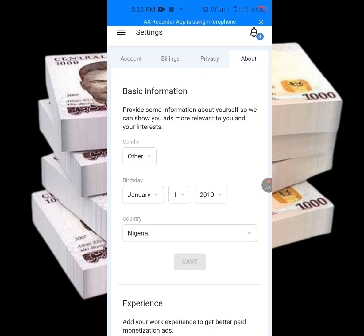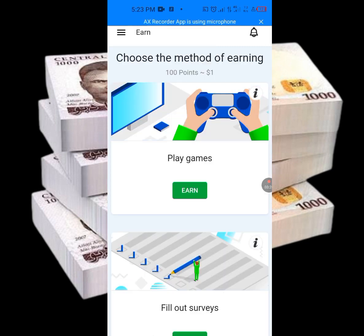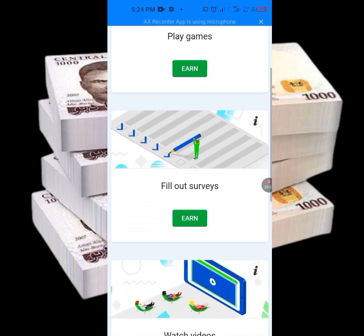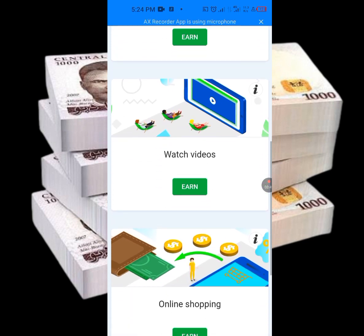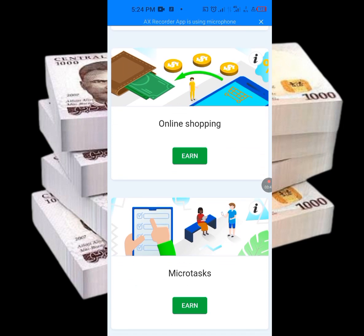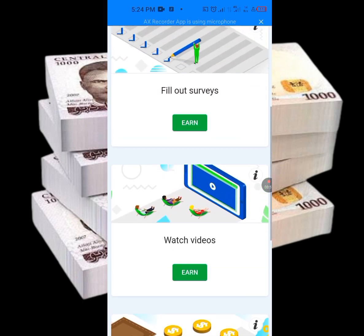Now after you are done filling the account menu, the billing menu, the privacy menu, and the about menu, tap on the three dashes on the left hand side. Now tap on earn. Once you tap on earn, as you can see, you can choose a method of earning. You can earn either by playing games or filling out surveys or watching videos or online shopping or micro tasks. Any task you think is easy for you, you can start doing it.